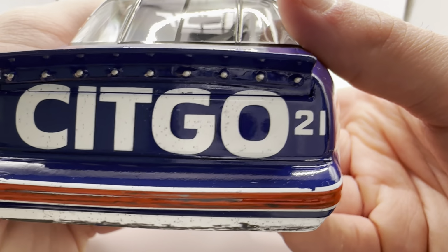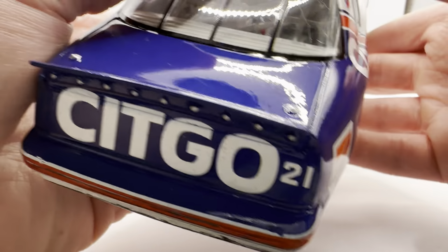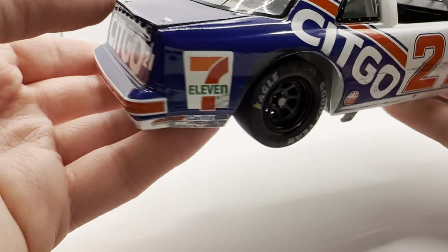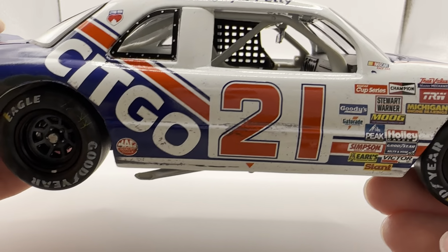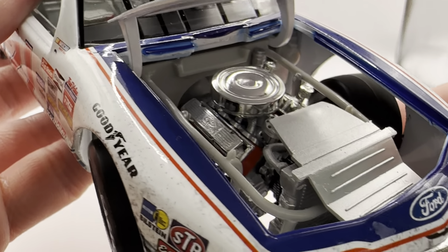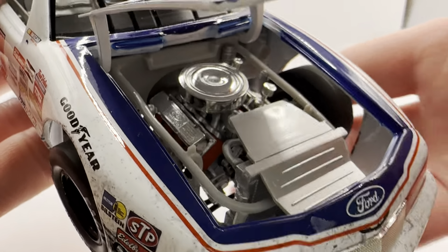Got Citgo on the back, number 21. Got nothing on the deck lid. Like I said, it's supposed to be 7-Eleven there. Got the same stuff down the other side of the car. Take a look under the hood. Nothing on the other side of the hood. There's the old engine detail if you want to see that.